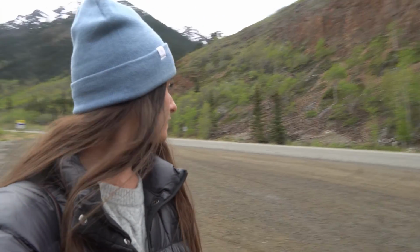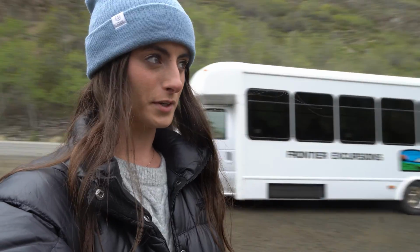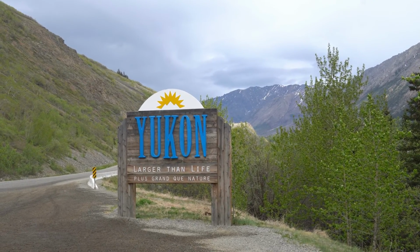Okay, so that is British Columbia, and this is the Yukon territory. Currently on British Columbia side, but why are you laughing at me? That pretty much wraps up our visit to the Yukon.